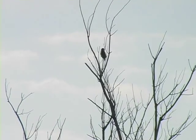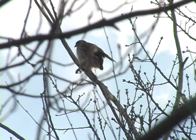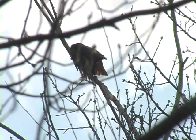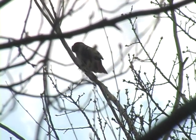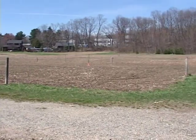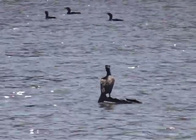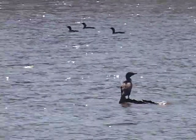High atop a tree, across the pond, is a hawk. Look how big his talons are. The garden is about ready to be started, and the cormorants are at their usual perch in the lagoon.